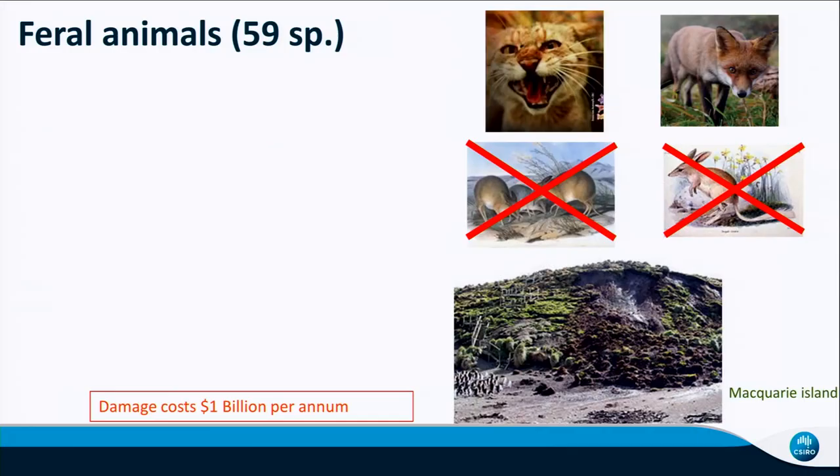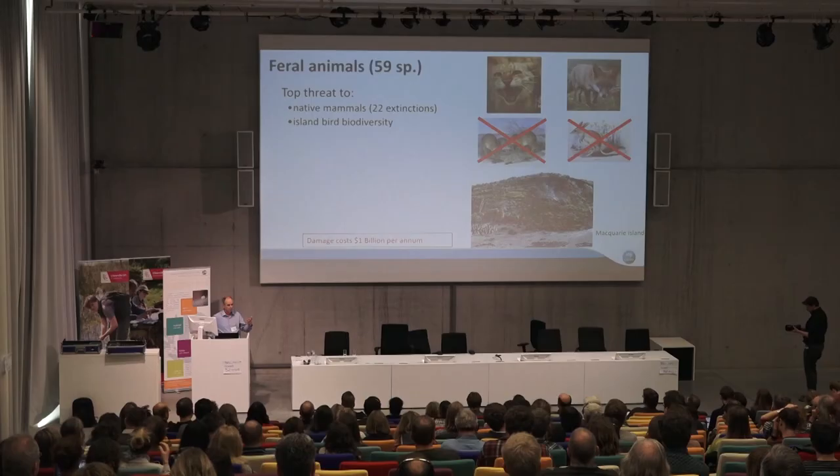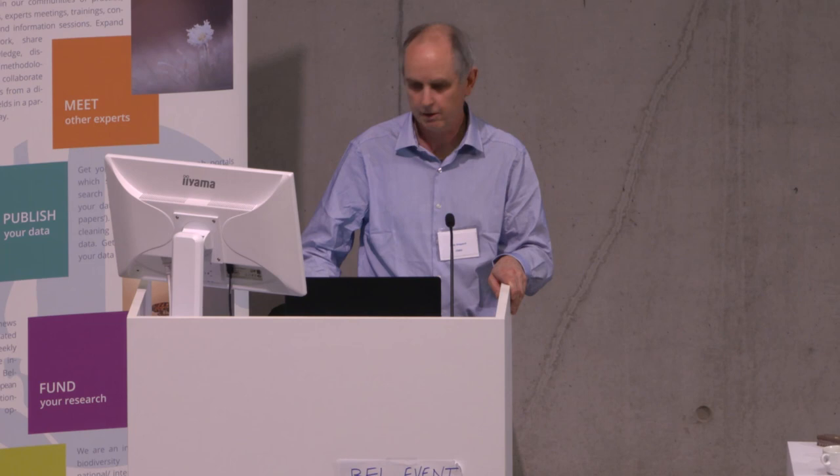And in terms of the impacts of invasive alien species on our biodiversity, the one that the government is most focused on is our cats and foxes, because the impacts of cats and foxes have led to Australia having the unhelpful statistic of having the highest level of native mammal extinction in the world. And also having a big impact on island bird biodiversity. And so invasive alien species are now recognized in Australia as one of the top key threatening processes to our threatened and endangered species. So very important from a context of us trying to be able to manage the problem in a practical sense.